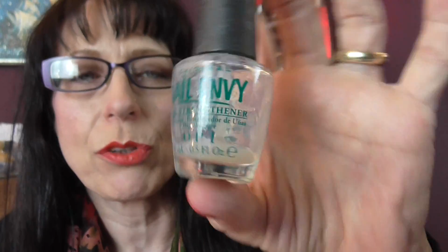I have a not quite empty Nail Envy from OPI. Well, it is empty. The little bit that's left has gone solid. It's not moving around now. I used it when it was on the go, in the way you're supposed to use it. But I can't say that it helped my nails, because it's a nail strengthener and it's a nail treatment.